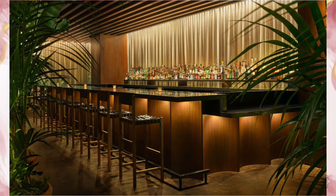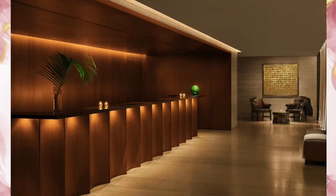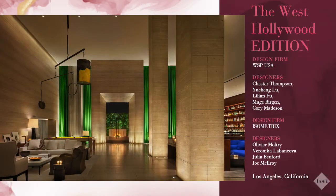Placing light only where needed, adding layers of light to increase perceptions of brightness, and using the latest LED and controls technology allowed this exquisite hotel to beat California's stringent Title 24 energy requirements. Congratulations to the WSP, USA, and Isometrics design teams.